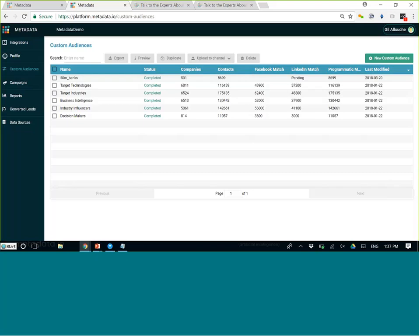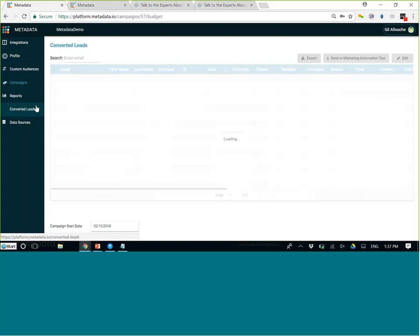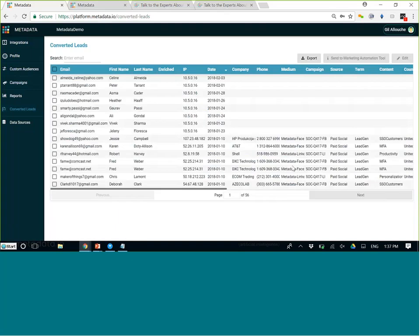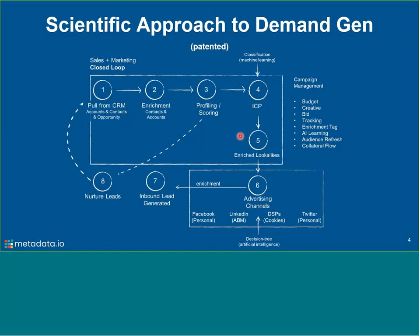And let's say we start running those ads, we launch this campaign, you'll start seeing ads coming through. And then every ad comes through, every lead that comes through, you can see those in the converted leads. Those are new, so they haven't gotten enrichment yet. Those have already been enriched. You can see as they come through, there are a few things that are being assessed.